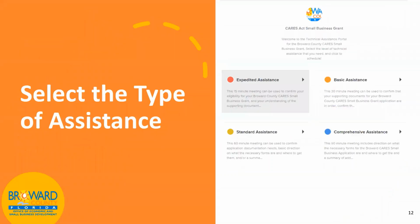Once you have entered the scheduler, please select the type of assistance that you are interested in. You have expedited, basic, standard, and comprehensive assistance that corresponds with 15, 30, 60, and 90-minute appointments. Should you schedule an appointment, for example, for 15 minutes, and then learn that you need additional time, you may go back and schedule a subsequent appointment.